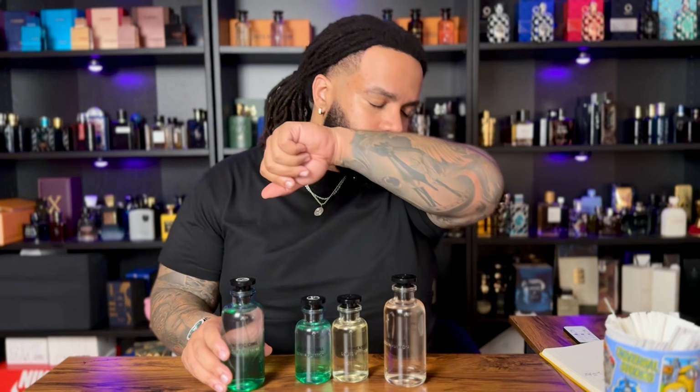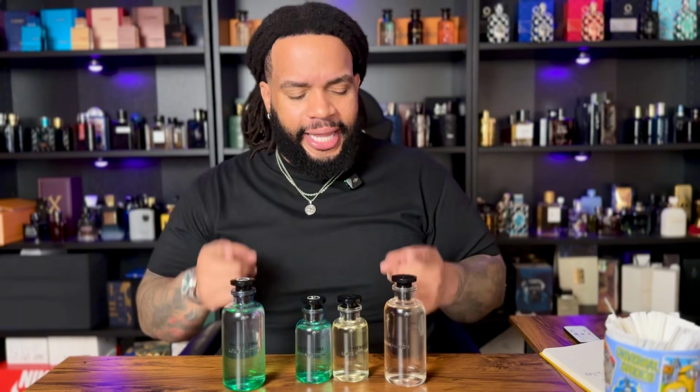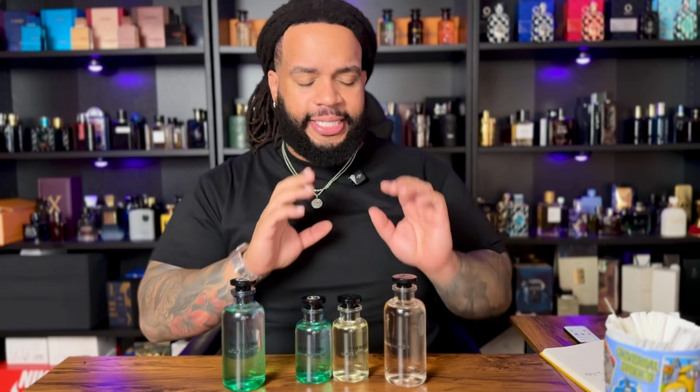I'm sorry, it smells amazing. If you guys haven't had the opportunity, if you're anywhere near a Louis Vuitton store, go in there and spray away. Go in there, layer these together. Let me know what you think. I promise you, it is a phenomenal layering combination. But like I said, La Mentité can definitely be worn on its own.